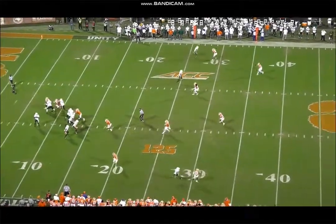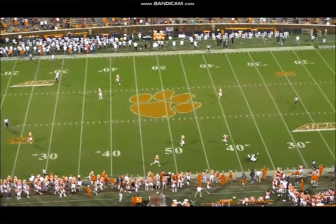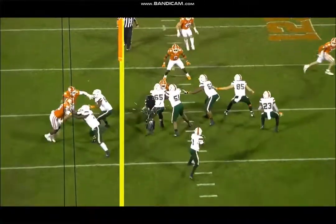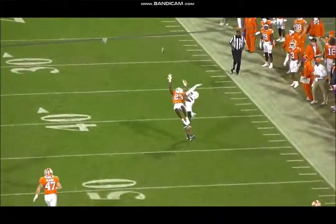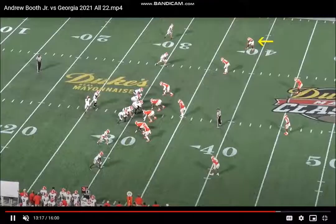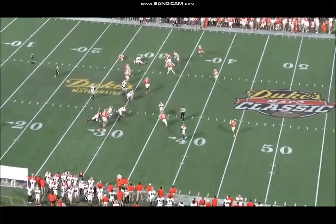He's very intelligent, has insane athleticism, the best body control and ball skills you might ever see out of a corner. He's very physical, attacks downhill, makes plays in run support. He's physical in coverage, but doesn't get a lot of penalties either. Super instinctive. You see him coming downhill, making those tackles like that.